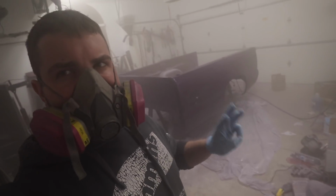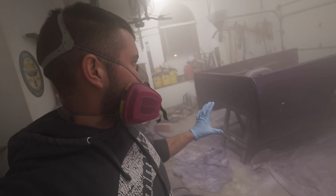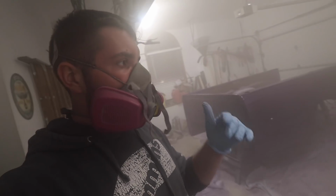We're like 3 coats in on this truck bed. Definitely gonna do another coat. Maybe one more, maybe get to the 5th. Oh, there's crap all over this lens. It's also super foggy in here.